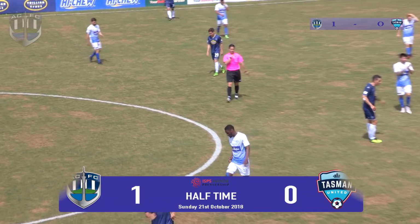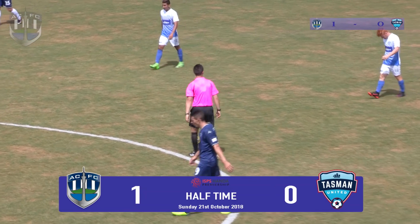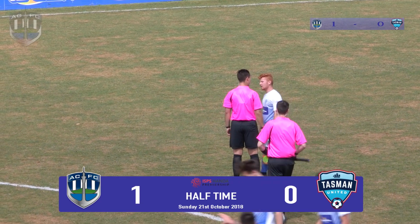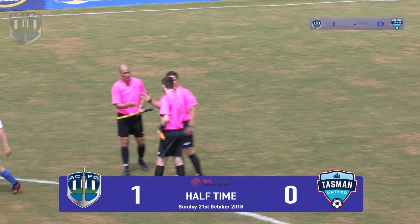And that is half-time, with Auckland City leading by 1-0 through Javier Lopez Iglesias. It was a fine finish from a Dan Morgan cross, initially set up by all-white Cam Howison. And Tasman United have a lot of thinking to do at the half-time break.